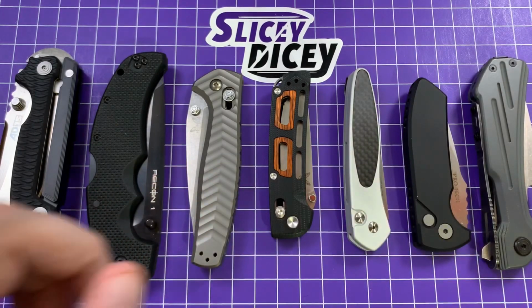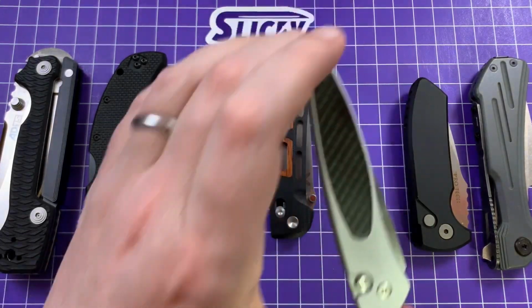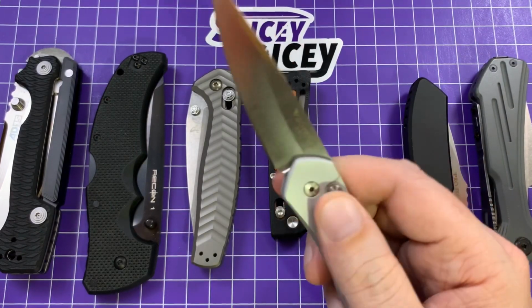There's a lot going on there. Next up, the Protec Newport. This one is kind of pushing the rules. I said I didn't sell it to get another one.